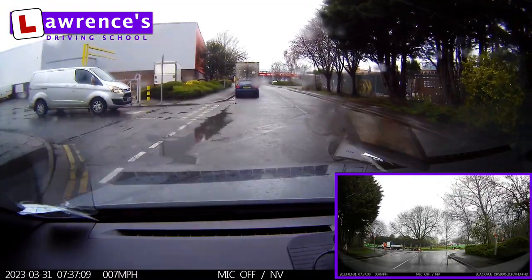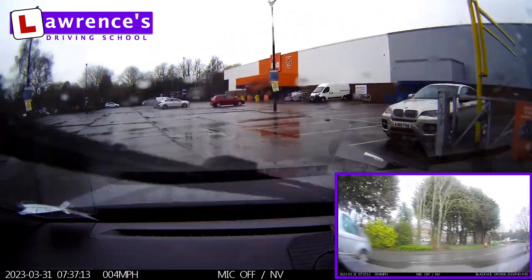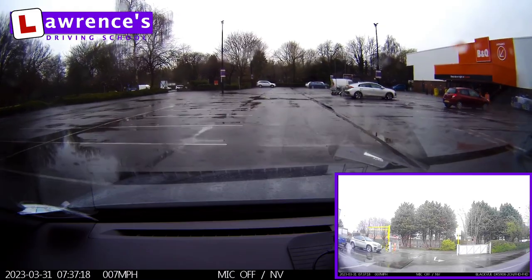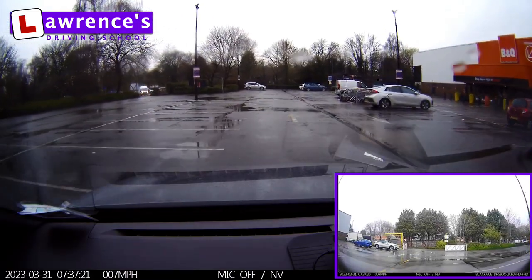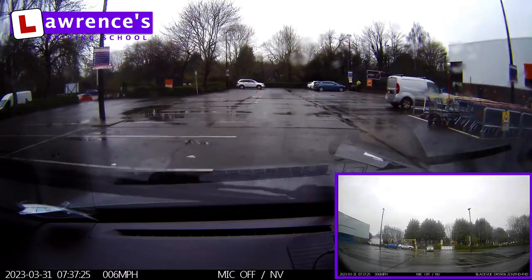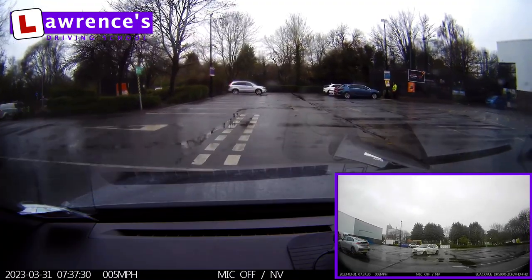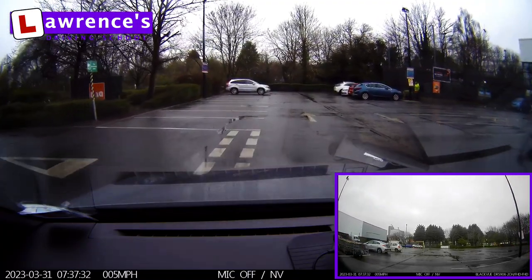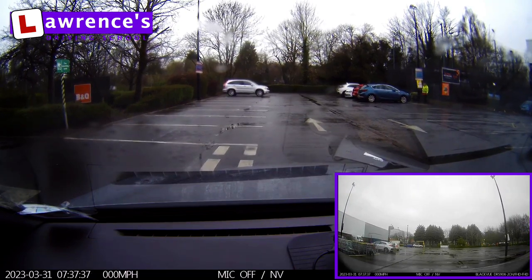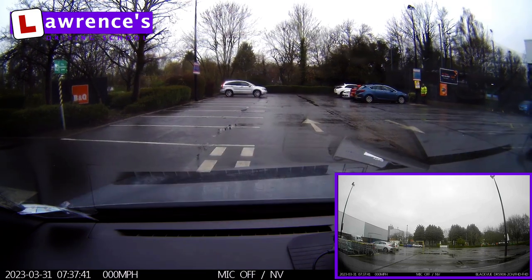So into B&Q, and this is going to be for one of the manoeuvres. In this case, we're going to be doing a forward bay park. So I would imagine by this point, the examiner has asked the candidate to perform a forward bay park, left or right. You do get a choice. The candidate's decided to move deep into the car park. Fair enough. And is now lining up, ready for a forward bay park. Let's see how this goes.